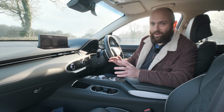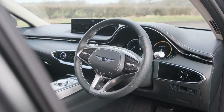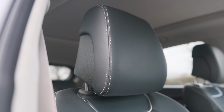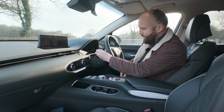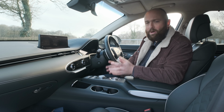Now, I want to get out of the wind for a little bit, but this is a great place to hide, whatever the weather, frankly. I really, really like Genesis interiors. I think they are some of the best interiors in cars that cost under £100,000. And I don't just mean it feels like a Bentley from Wish, because it doesn't. And some bits feel almost as nice as a Bentley, like these knurled bits on the end of here, and just the leather, and oh, it smells great.